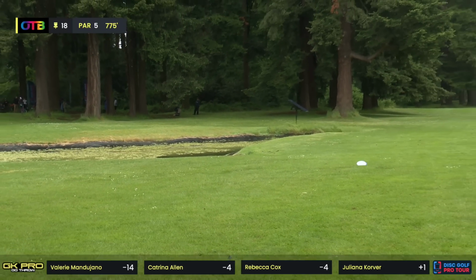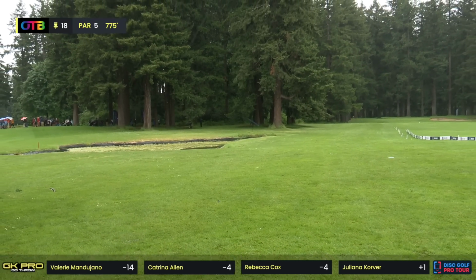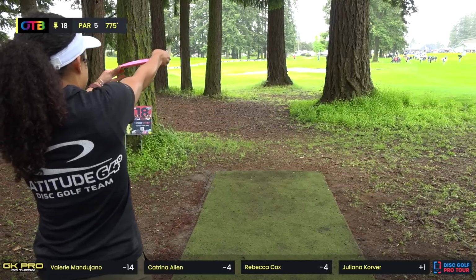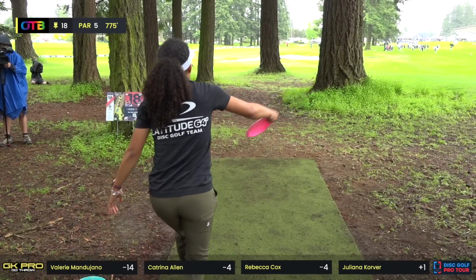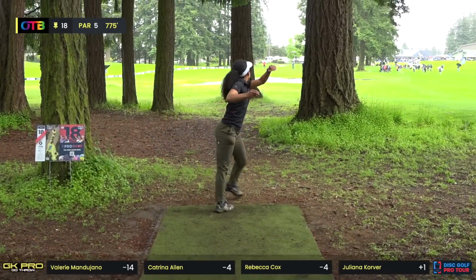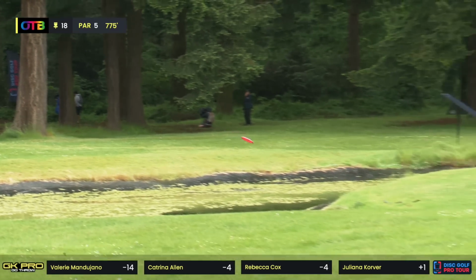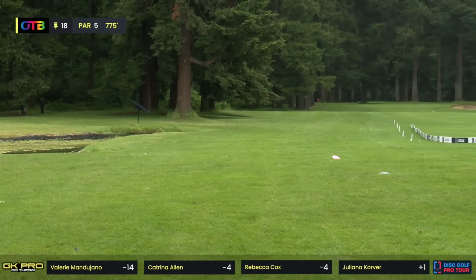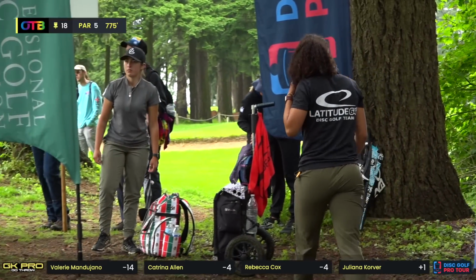Whew! I think that skipped one foot from the water, but great shot from Valerie. If you are scared to throw this shot, like I was, you can take the left-hand gap and just play for par, but these ladies aren't interested in that. This is a Fusion Raider, thrown a little shorter, but in an excellent spot still.